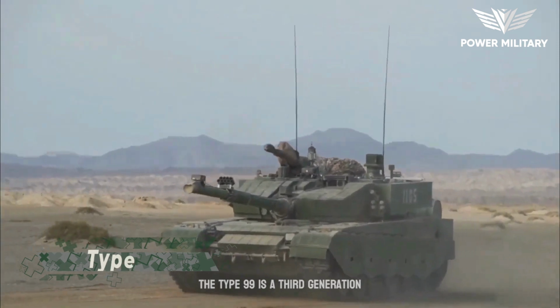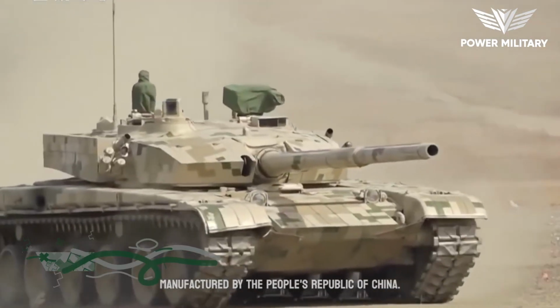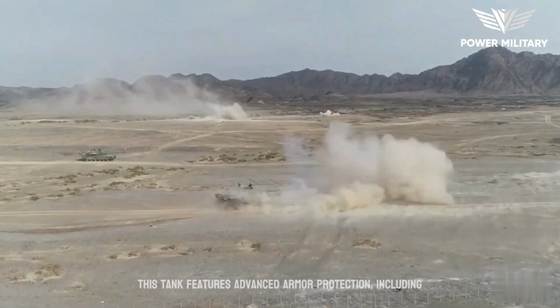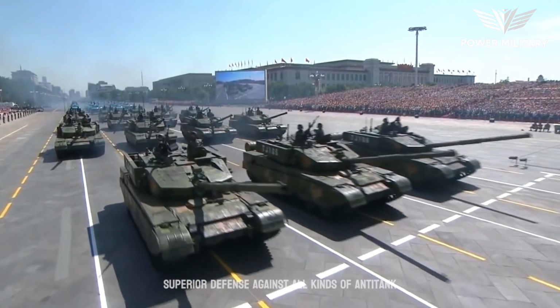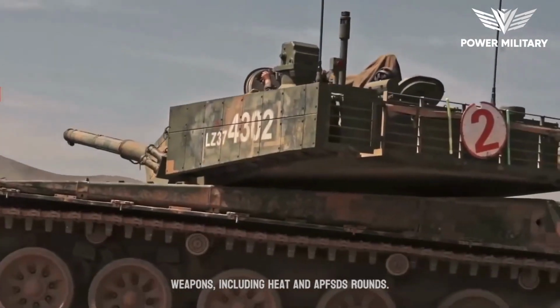The Type 99 is a third-generation main battle tank that was designed and manufactured by the People's Republic of China. This tank features advanced armor protection, including composite and explosive reactive armor, which provides superior defense against all kinds of anti-tank weapons, including HEAT and APFSDS rounds.